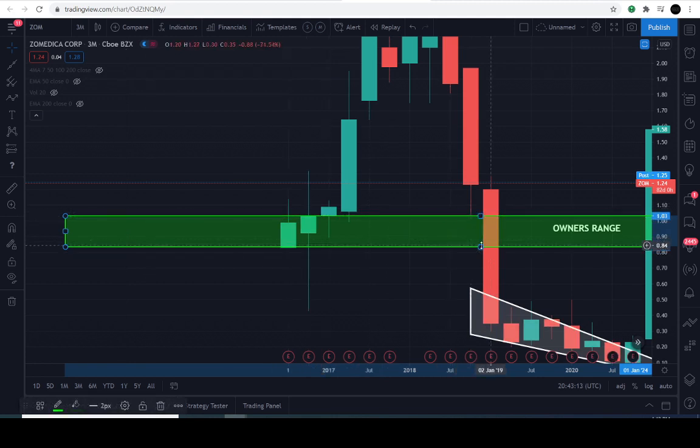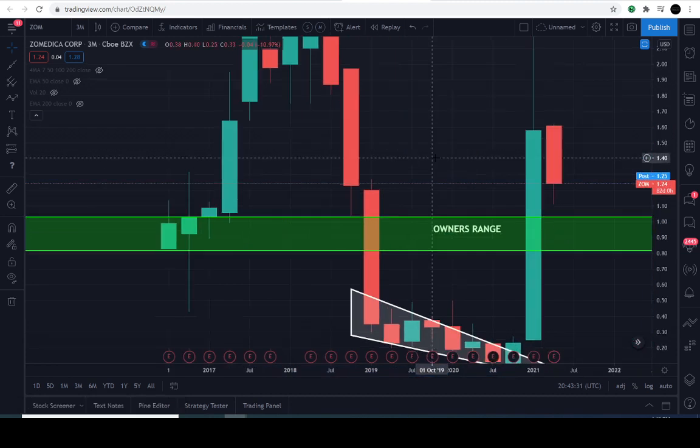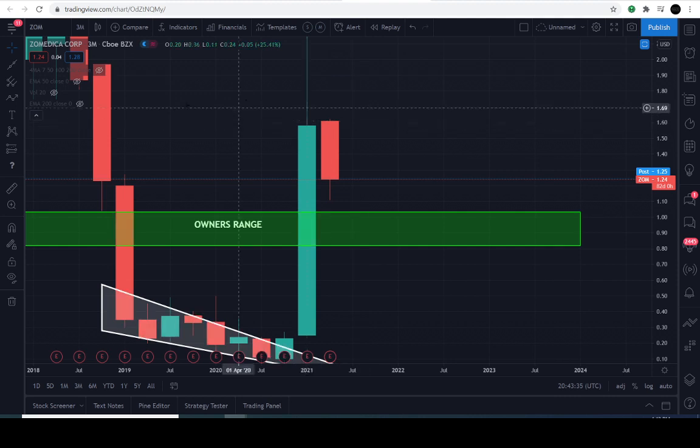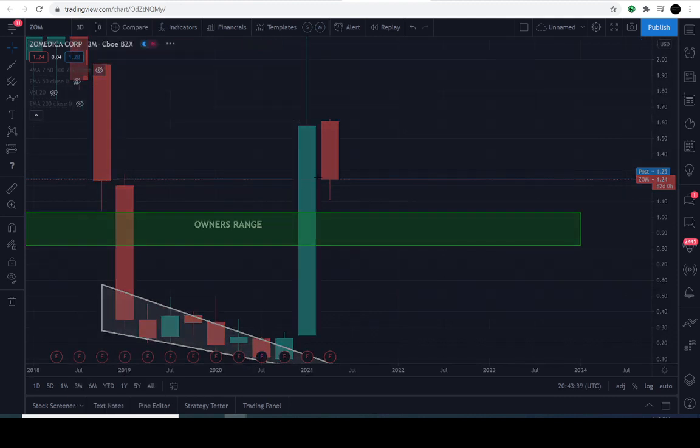I'm looking at the candle's body, so we actually do a small adjustment. Let me be very particular. The actual range is going to be 83 cents, and then, of course, the high is going to be $1.03. So if you want to get super technical, that is the range, and it's not even guaranteed to get that low. So please understand, just have a strategy, please.